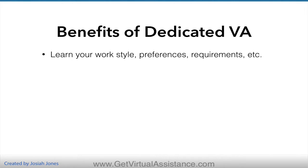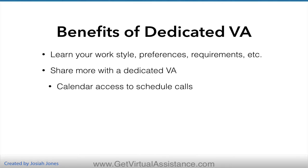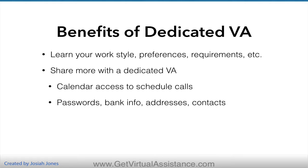For instance, a dedicated virtual assistant can learn your work style and your work schedule, as well as your preferences and project requirements, and so on. And with a dedicated VA, you can share things that you wouldn't necessarily be able to share with someone who's only around for one task or one project, such as your calendar so that your VA can help schedule phone calls and meetings. And with a dedicated VA, you can share things like your passwords to any of the websites that you log into and have your virtual assistant perform actions on your behalf.